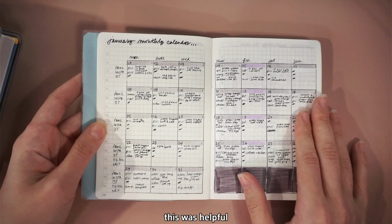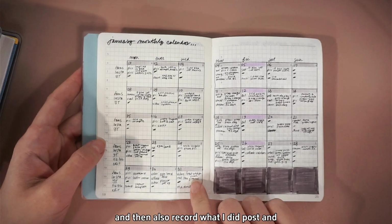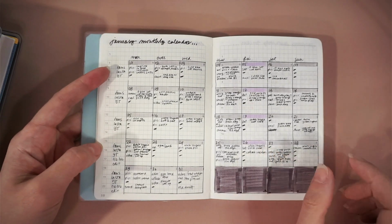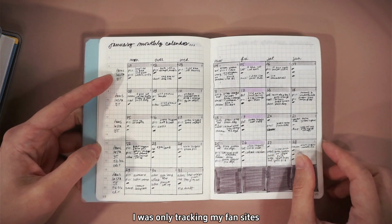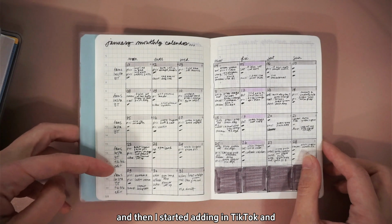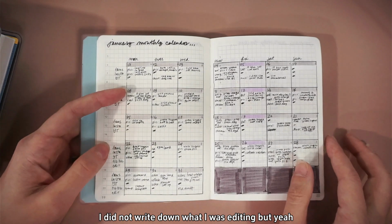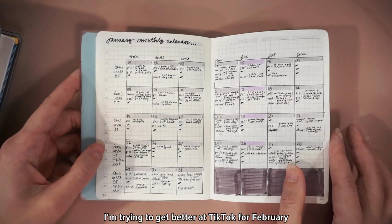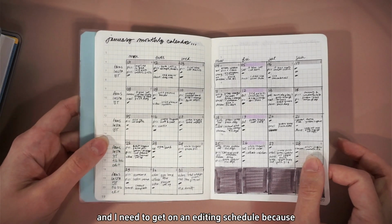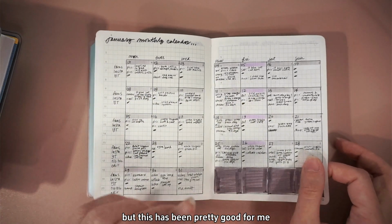This was helpful. This calendar page, I use it to plan out what I want to post and then also record what I did post. At the beginning of the month, I was only tracking my fan sites, Instagram, and YouTube. And then I started adding in TikTok and editing down at the bottom. I did not write down what I was editing. But yeah, I'm trying to get better at TikTok for February. So that's why I added that in. And I need to get on an editing schedule because I end up doing things at the last minute. But this has been pretty good for me.